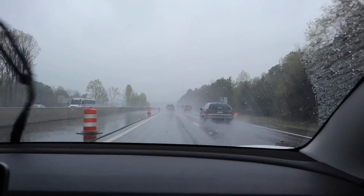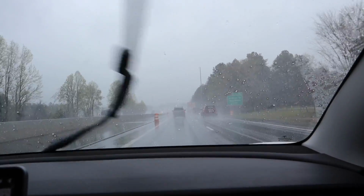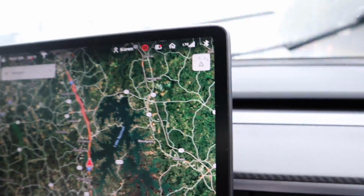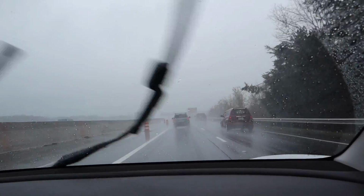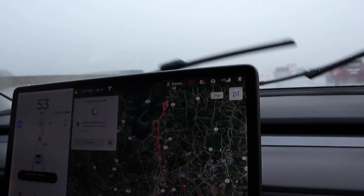So as you can see, we're going to get a good idea how the new Autopilot, or Navigate on Autopilot, works in the rain. There's going to be some traffic too. You see there's a lot of red here, but also a lot of slow traffic. This is 77, it's always slow. But we're going to put in the navigation to the hospital.